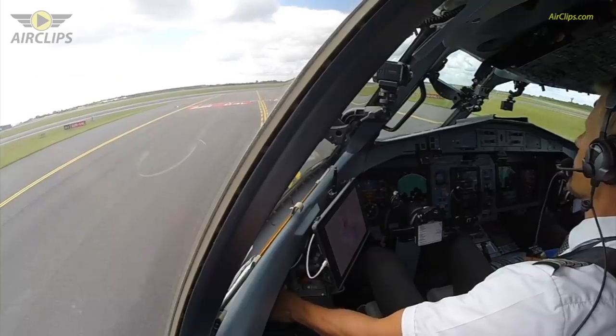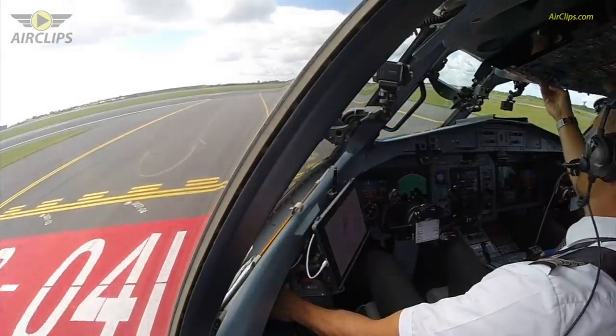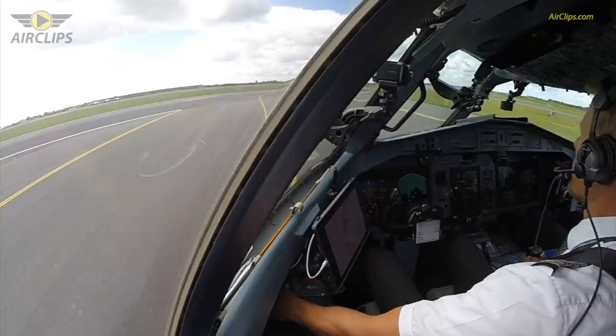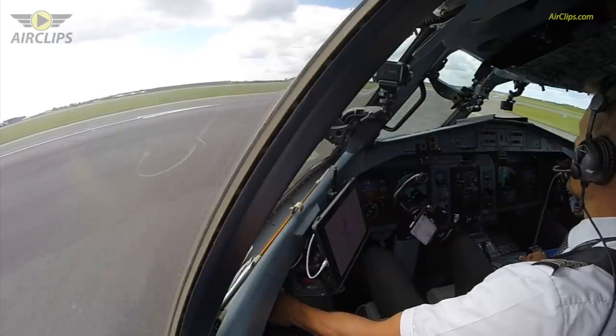Tower, Danish 36 Romeo, we have red lights and altitude. Thank you. Danish 36 Romeo, runway 22 right, clear for takeoff, 270 degrees 16, gusting 22. Clear for takeoff, runway 22 right, Danish 36 Romeo. Wind from right.